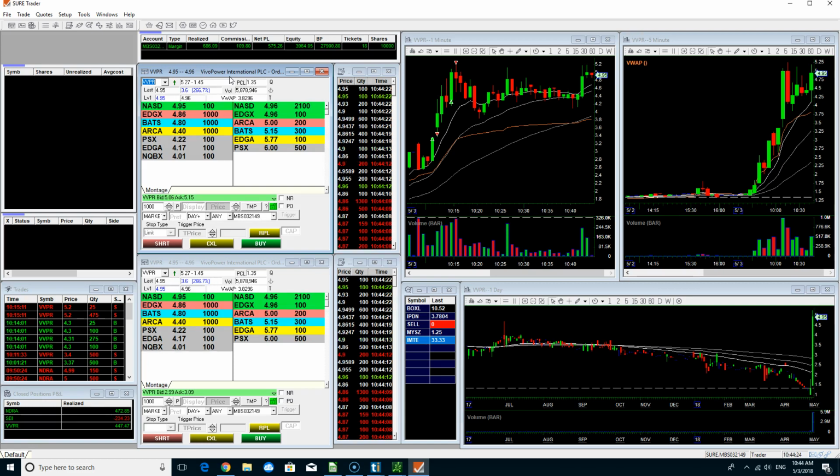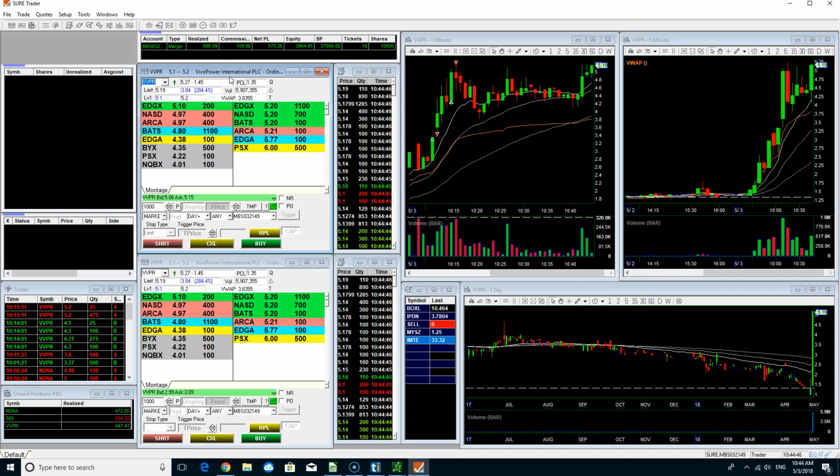MKGI is halted. VVPR, just having a little bit of a hard time right in there, but could watch it over 5.20. 5.20 would be the first 1 minute micro pullback after a fresh breakout. So it is a valid setup.